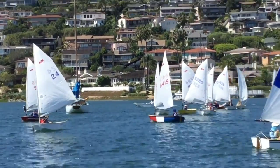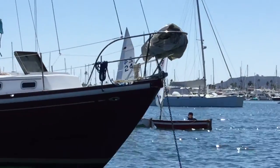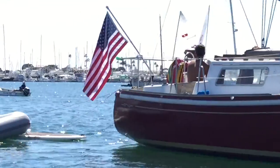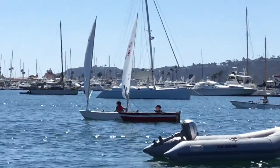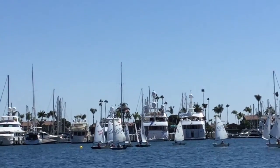Not a great first race, and then the next race, we nail it. The boat behind us, you weren't looking upwind. The boat behind you blocked your wind, and it caused your boom to come across. You gotta look behind. Don't let people block your wind. Now he's right away. There we go. Maddie's in there somewhere.